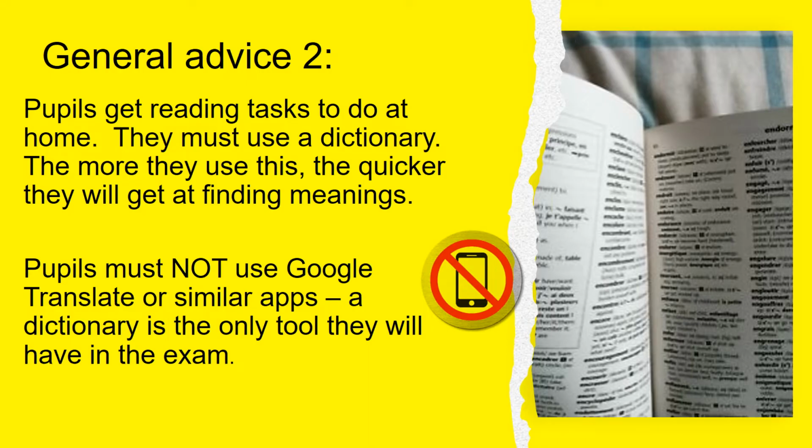The second piece of advice is to use a dictionary for reading tasks when they do these at home, to avoid at all costs using apps like Google Translate. The reason for that is because in the exam, the only tool they have is a foreign language dictionary, and the better they get using this, the quicker they will be, less time they will waste in the exam trying to find words that they don't know.